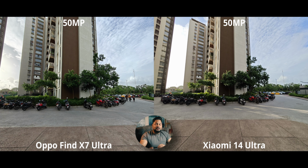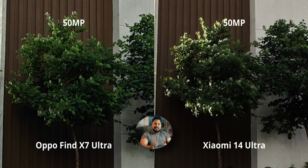Now for the ultrawide camera, the tables have turned with the exposure and the HDR, because now the Xiaomi is completely blowing out the left side of the sky. Like, why is it even blowing out so much of it? I have no idea. The Oppo, on the other hand, is doing a sheerly exceptional job right here. It's quite something. And with the details, once again, the Find X7 Ultra just appears to have more detail being brought out.